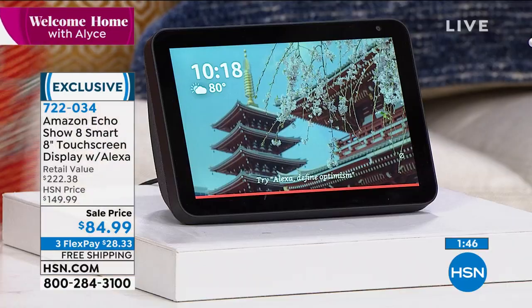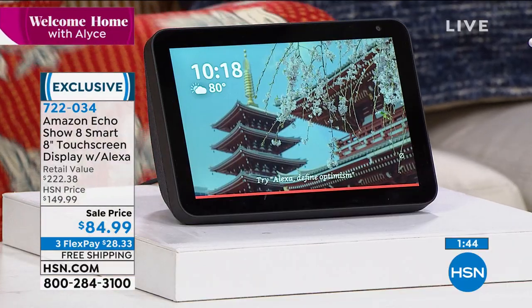You need to understand the difference between this and some of the other Echo Shows, which is the size of the screen. This screen is so nice and large. You really can see things. The sound quality, the whole thing is the speaker. So you get this incredible sound quality.